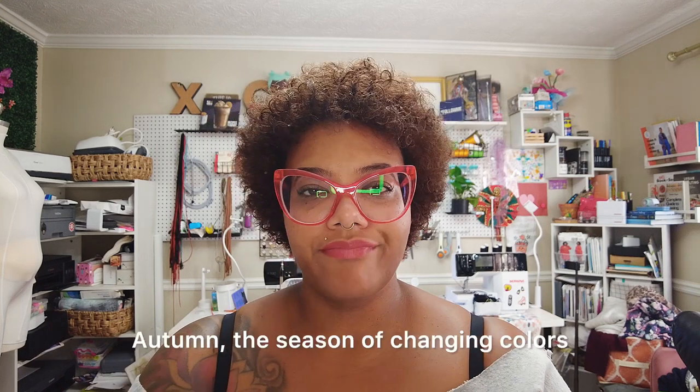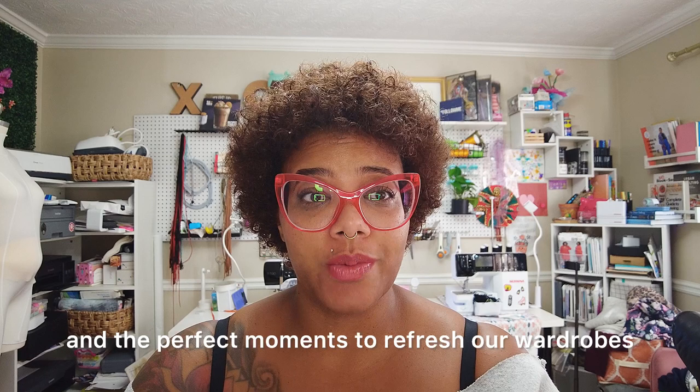Autumn, the season of changing colors and the perfect moments to refresh our wardrobes. This fall, let's embrace our curves and sew something amazing.